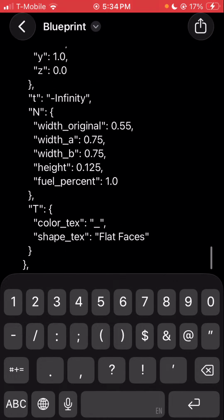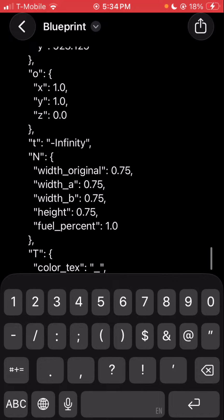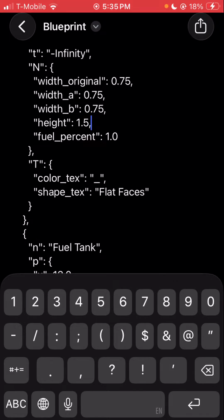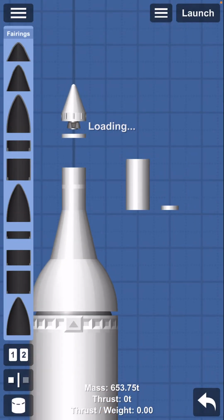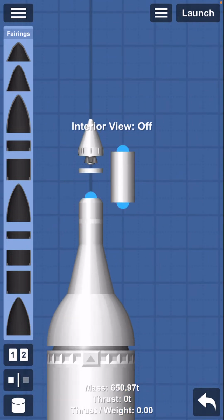One point two, 0.125, 0.75. So 0.875. That should be 2. That's a little bit. 2.375. So 1.5 then. So a little bit of modifications to this. Should not have been this difficult. Oh, that's not good.